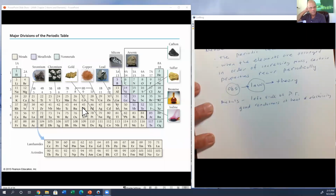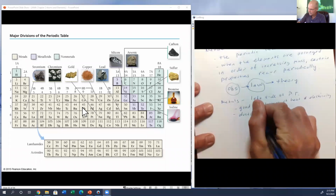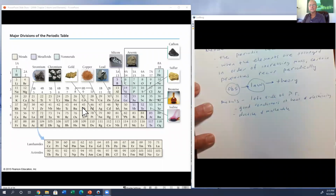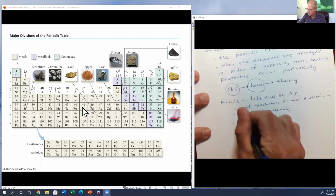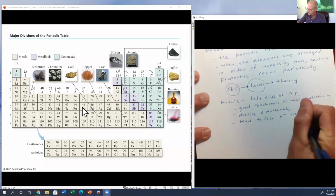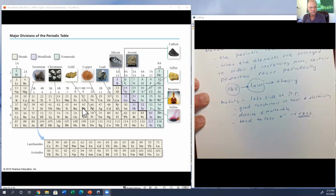They are ductile and malleable. Ductile just means they can be drawn out into wires. Malleable means they can be pounded into sheets. But the most important property for right now that you really want to focus on is they tend to lose electrons in chemical reactions. And this is my shorthand notation for reaction, so I'll be using that throughout the semester.